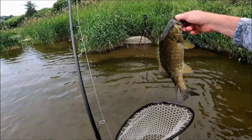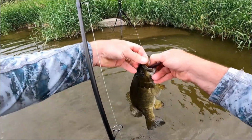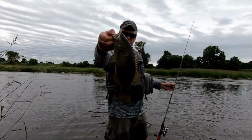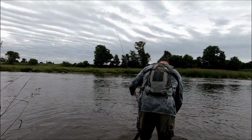Oh, yeah. Not a huge one, but he's a nice one. Nice, especially in the creek. There we go. Beautiful smallmouth. All right, buddy.